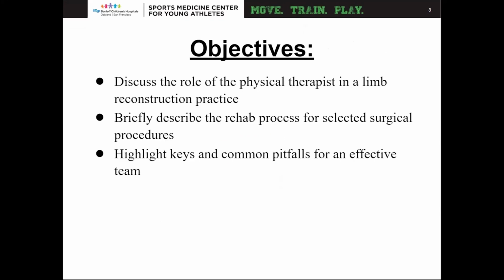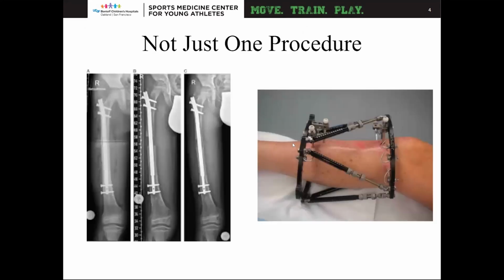Things I want to talk about: what we do, briefly describe some of the rehab processes for a few of these types of surgeries that we see in our clinic, and then talk about some of the team building aspects, keys, important things to note, and areas where we can maybe improve.